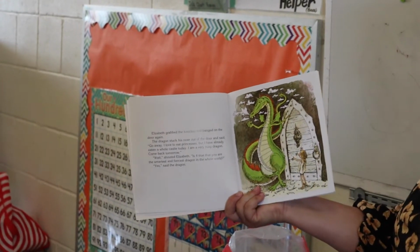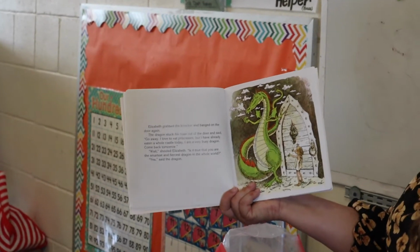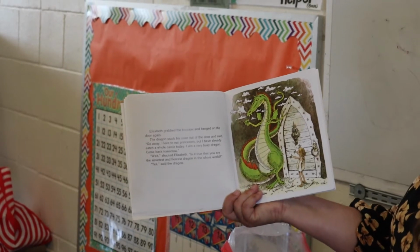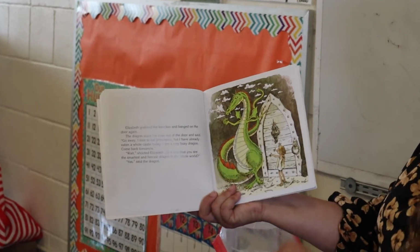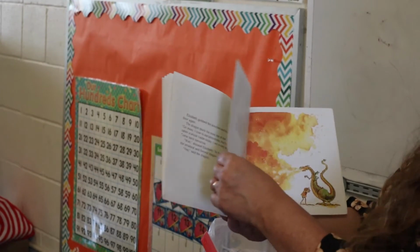Queen Elizabeth grabbed the knocker and banged again. The dragon stuck his nose out and said, I said, go away. I love to eat queens, but I already ate a whole castle. I'm a busy dragon. Come back tomorrow. Wait, said Queen Elizabeth. Is it true, dragon? You're the smartest and fiercest dragon in the whole world? Well, yes, said the dragon. I am very smart and fierce.